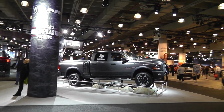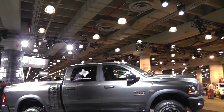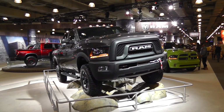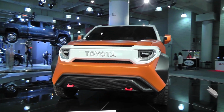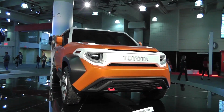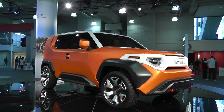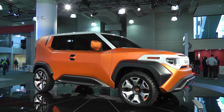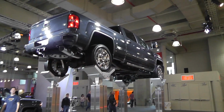So Ram is the first brand you see here. And they got the Texas version. T4X, whatever they call it, I have no idea. It looks like the FJ Cruiser, just a smaller one, right? Maybe a smaller look-alike version. The FJ Cruiser, the grill in front. That would make it.